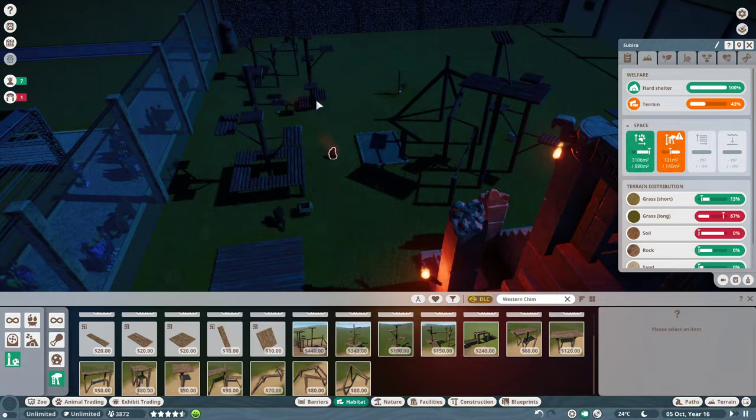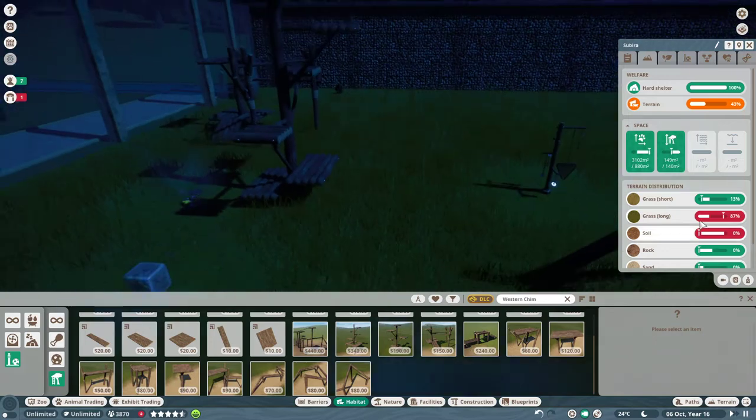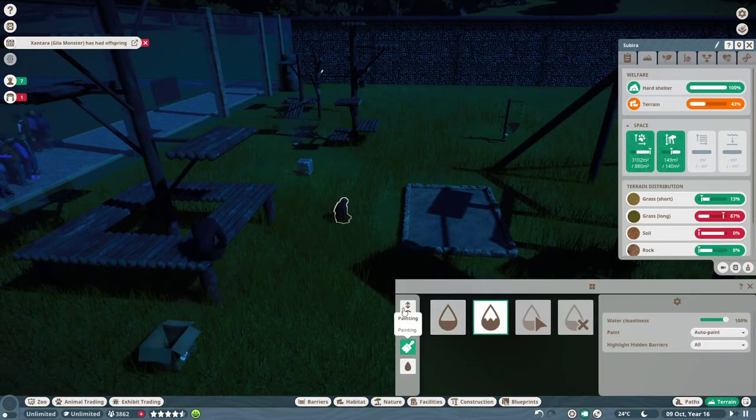I could come back and design all this myself, but it's kinda. Okay, so that'll be a little better. So they need less long grass. More soil. We'll just get all this painted up for them real quick.